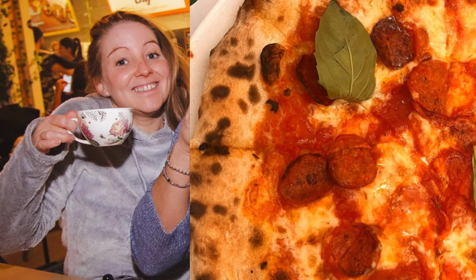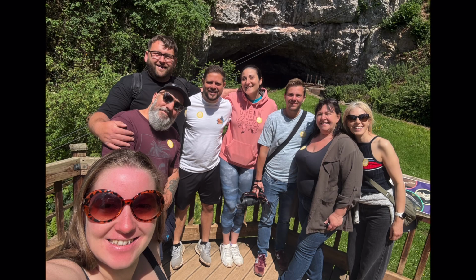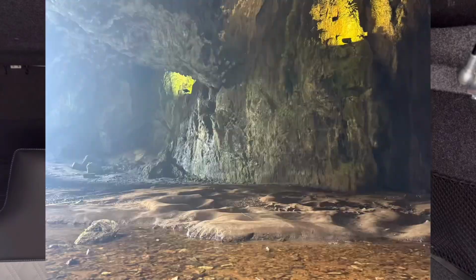Then came the planning night 2. Yep, there was 100% more tea, and if I remember rightly, a cheeky takeaway to keep us all awake. From the research that we had all done, from the hours of searching for recommendations, we were pumped. This road trip called the NC500 that we've been hearing about for years sounded too good to be true.